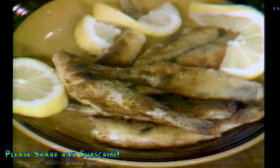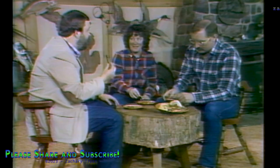But here we have some lemon. But I don't think this needs lemon or tartar sauce. Doesn't need anything. Absolutely nothing. Just good finger food. A number one recipe. This is super. That is, and I'm surprised.